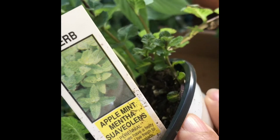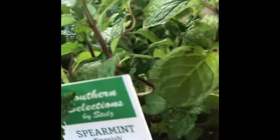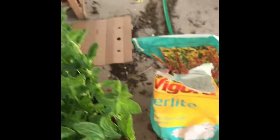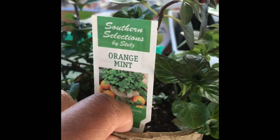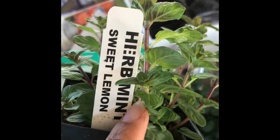I got apple mint. I actually had apple mint last year, but it died. I'm not sure if it's gonna come back, so I'm gonna just go ahead and plant another one. I got Spanish spearmint. I don't know if that's different from the regular spearmint, but hey, I got it. I got some mojito mint spearmint. Pineapple sage. I love pineapple sage, y'all. It smells so good. I got an orange mint. And a sweet lemon mint, because yeah, you can never have too much mint, right?